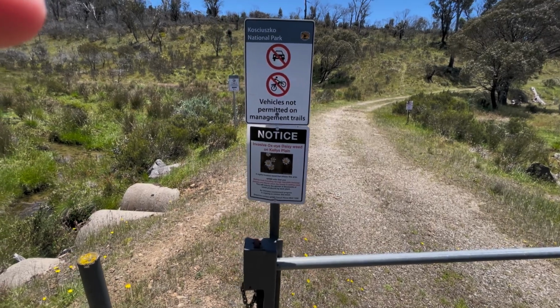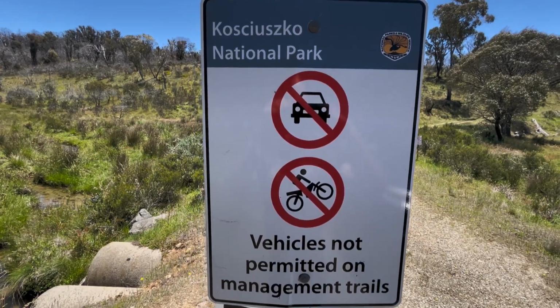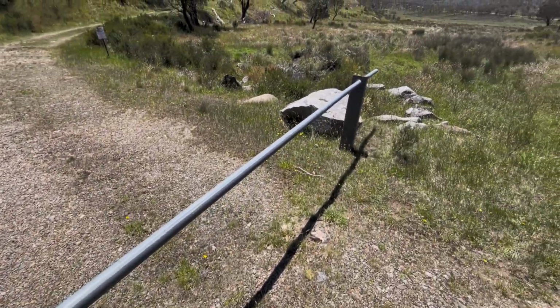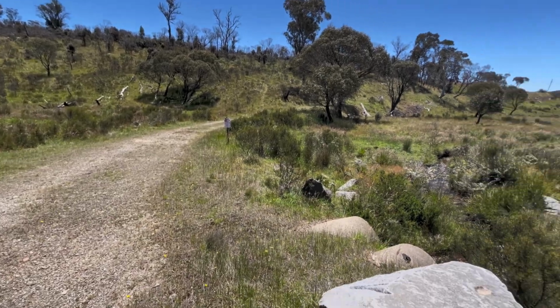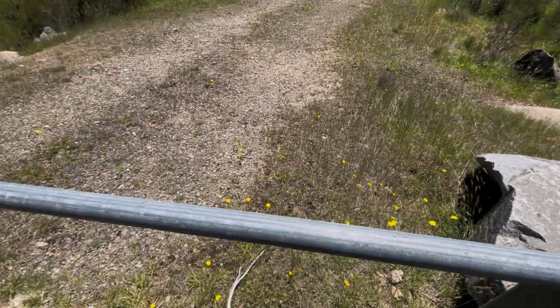Okay, so we've hit a bit of a snag where Google Maps has sent me down this fire trail and there is a fence. So this is a bit of a setback. So I'm going to have to go back to Eventemp and see what I can do.